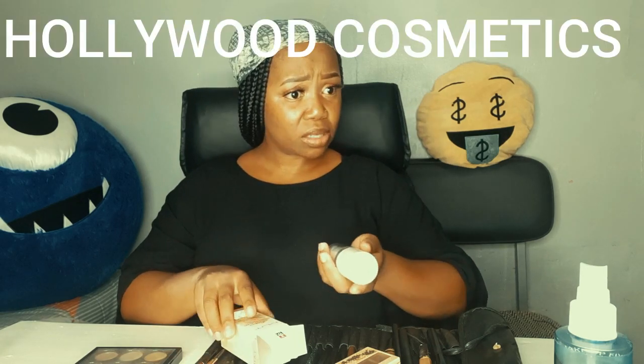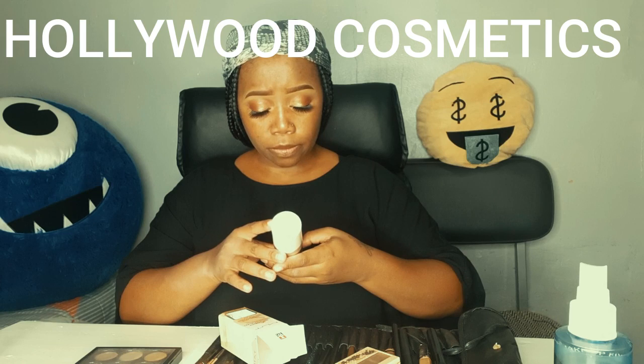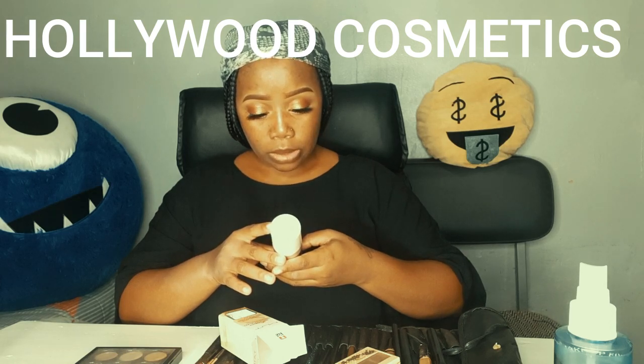Okay, so I'm gonna open this. When they shipped this in, it took about 4 weeks, because we bought it via Facebook through this ad, but it comes straight from this company called Hollywood Cosmetics, and they're the ones who actually shipped it in for me. It took about 4 weeks.